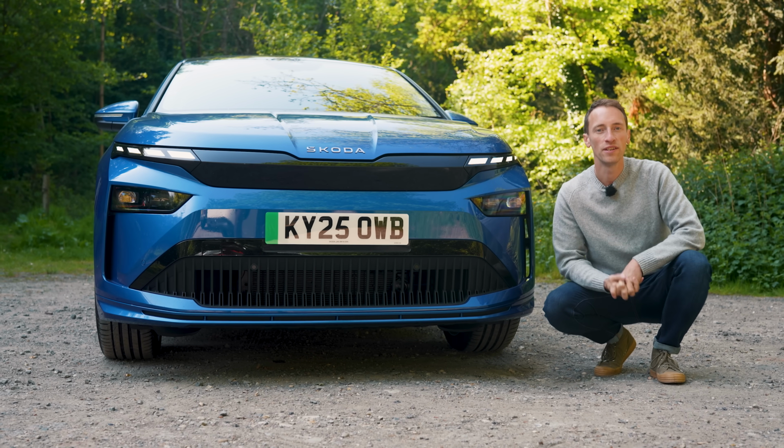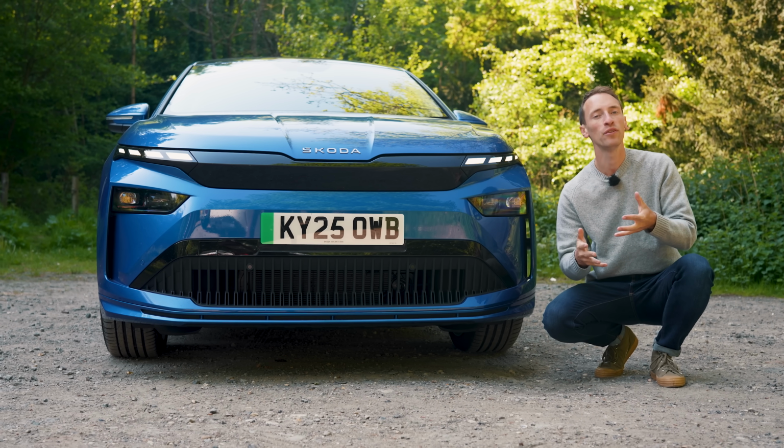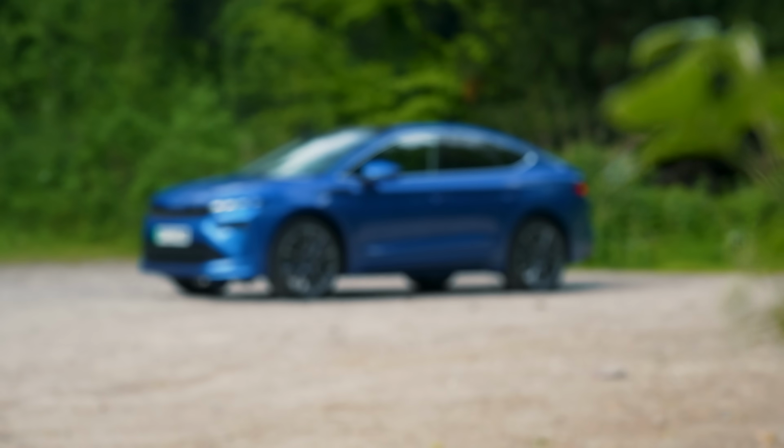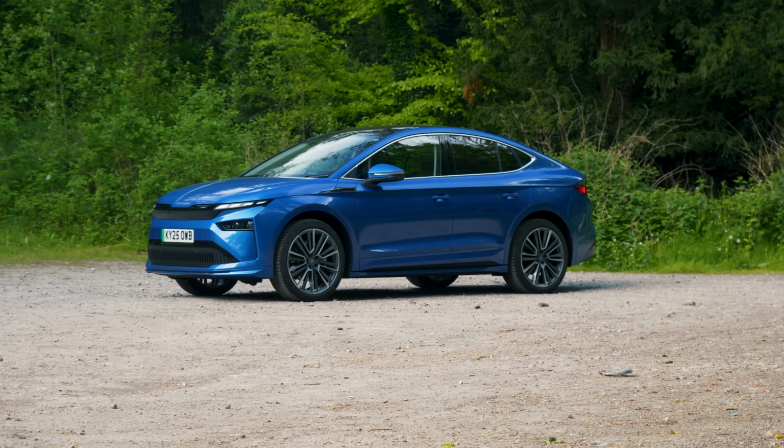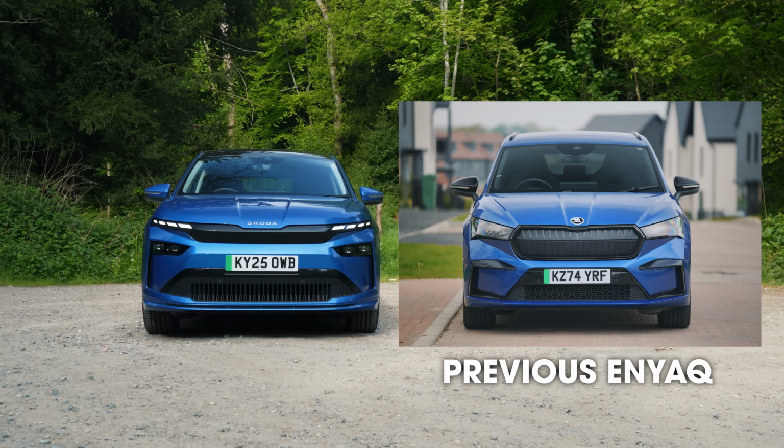So let's go through these changes in more detail now. And you might have noticed that last year the Enyaq did have a few tweaks to its lineup, but this now is a more obvious facelift for a car that's been around for about 5 years. And at the front end, you can see it does have a very different look from before.